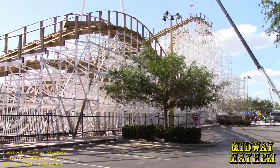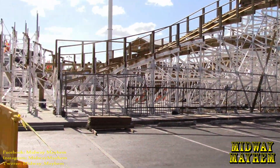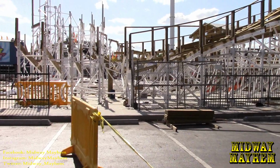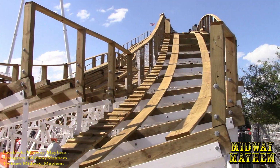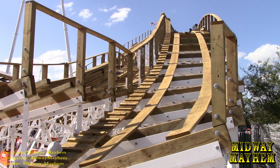And then the whole track ride layout looks absolutely amazing, guys. And it gets much lower to the ground over here than what it was in our last update. Quite a few new bents in place. Now that's more like it. We are much closer to the ride now.